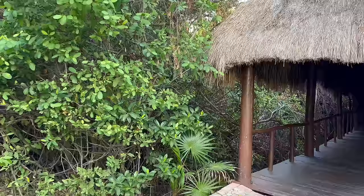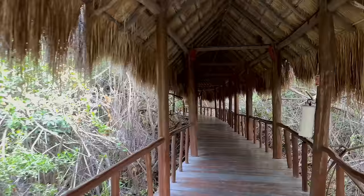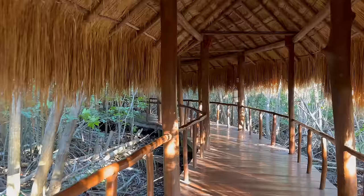Alright, now we're gonna head to my room, but first we're going to explore one of the more unique design elements here, the elevated mangrove walkways. Think of the layout of the resort as a big ring road, and these are essentially massive shortcuts to get you from one side of the resort to the other much quicker and are used by everyone.